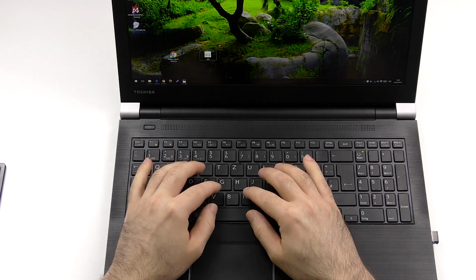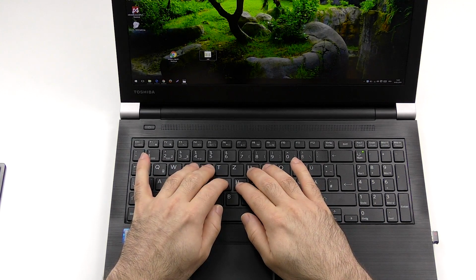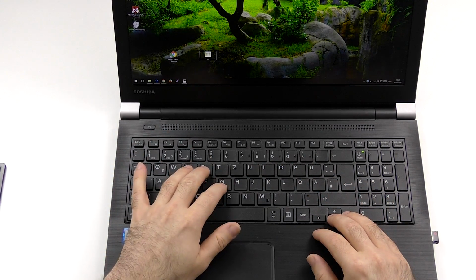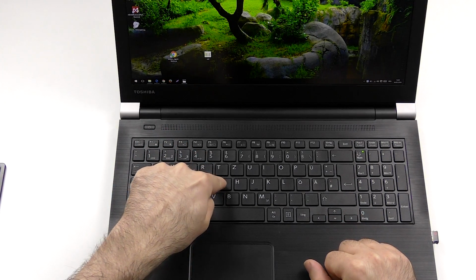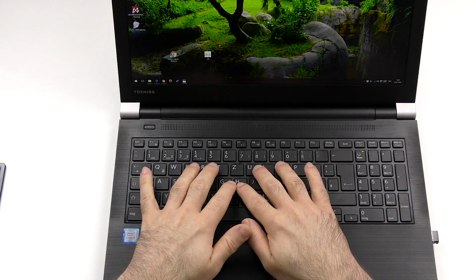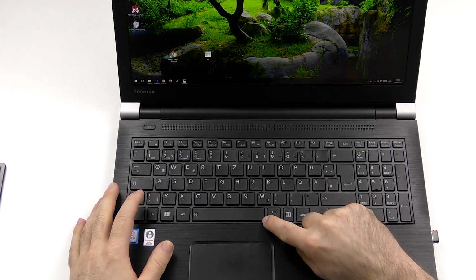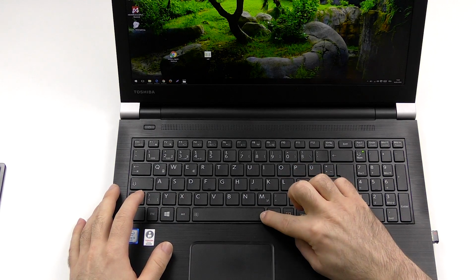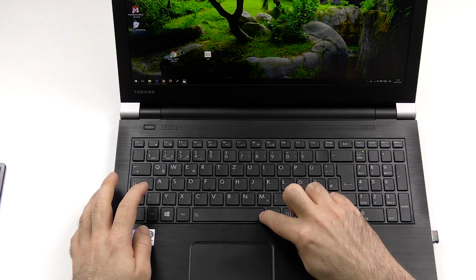The keyboard itself is really nicely done because it's very quiet. As you can hear, this is all good. Travel could have maybe been a little bit better, and it's very tactile because you press and then you feel the click and it bottoms out a little bit, but it is very softly dampened. So the overall typing experience was very good. The only issue that I had was my spacebar because, for example, the first centimeter or so just doesn't react at all.